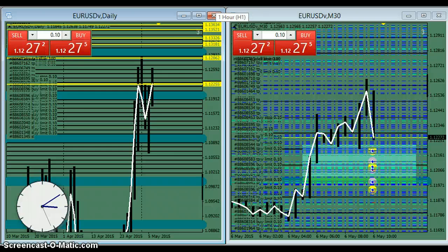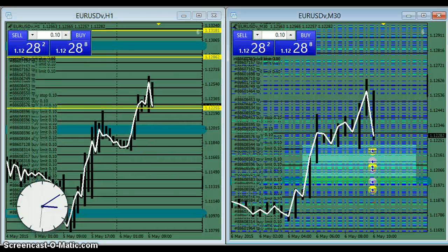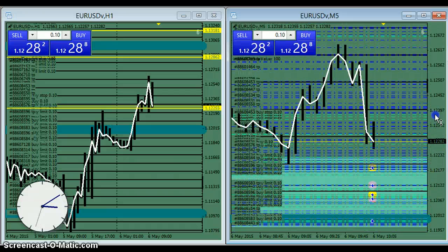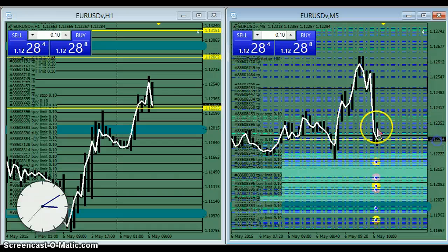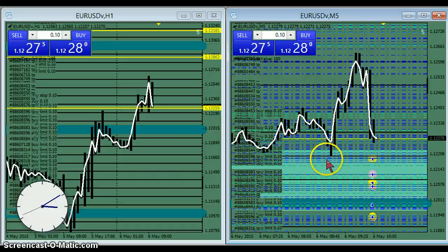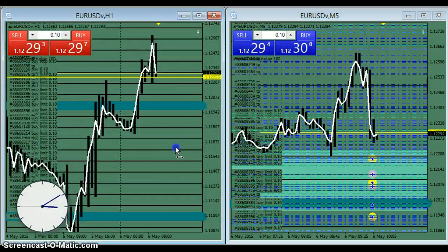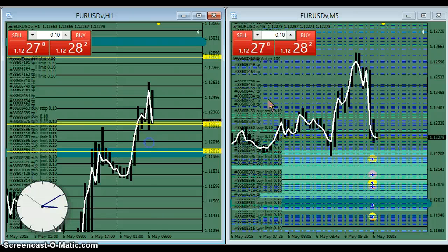I'm going to go to the 1 hour and go to the 5. See how quick this thing moves. Yeah, it's 20 pips in 5 minutes straight down. So if you're scalping the top of that, that worked out good. So look at this top. Think about getting in there.